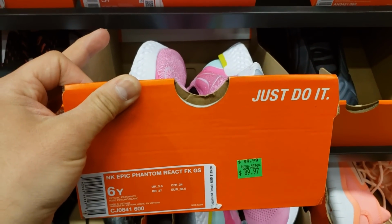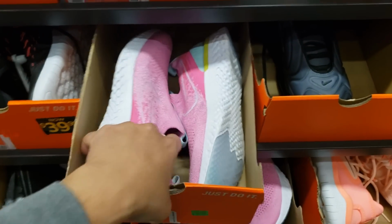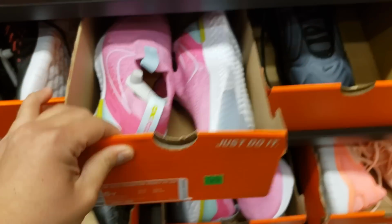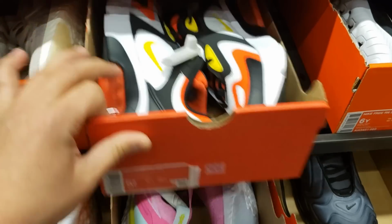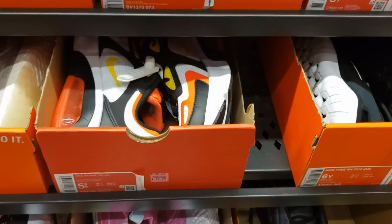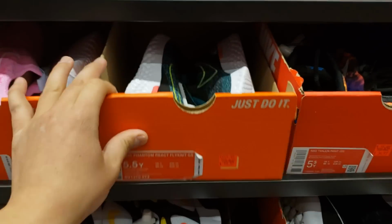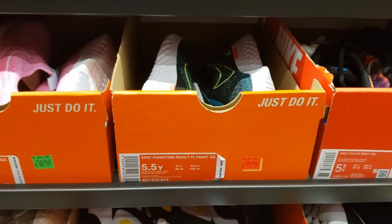The Epic Phantom Reacts Flyknits. So these are the Epic React Flyknits, but just no laces. All Flyknit material, 90 bucks, 20% off. Air Max 200s going for 80. Still too high. This colorway of the Phantom Reacts, 60 bucks. That's pretty solid. 5.5 size.